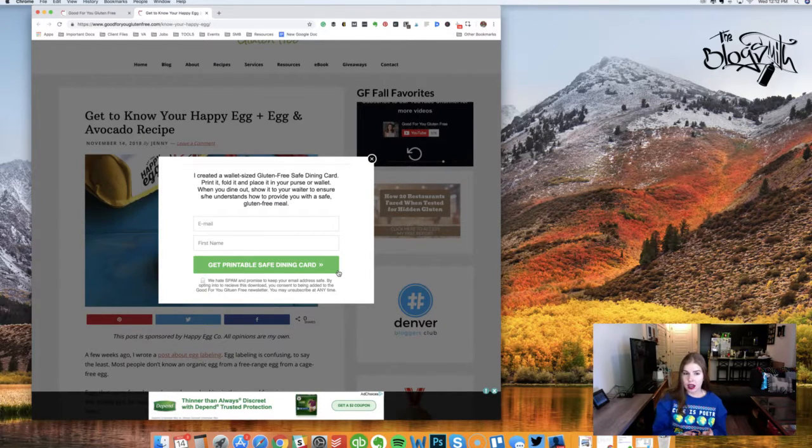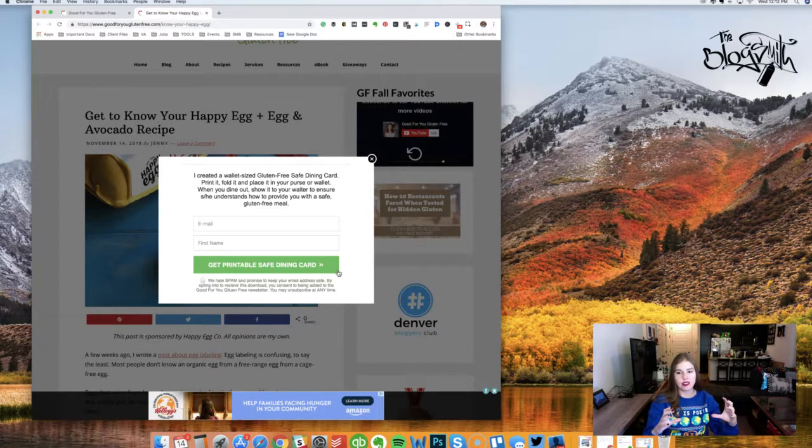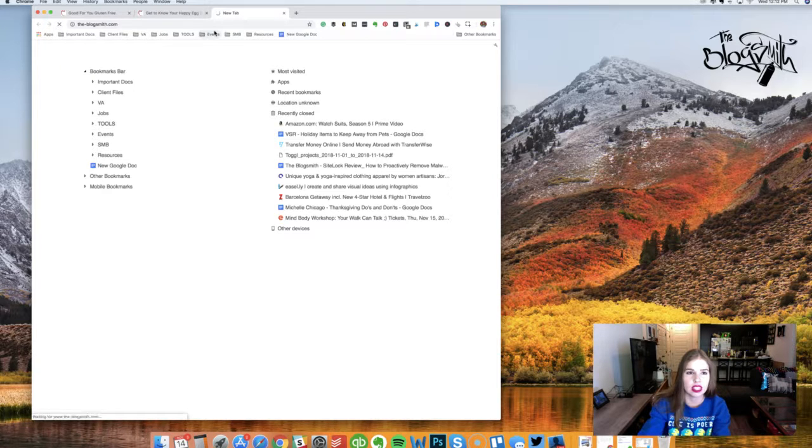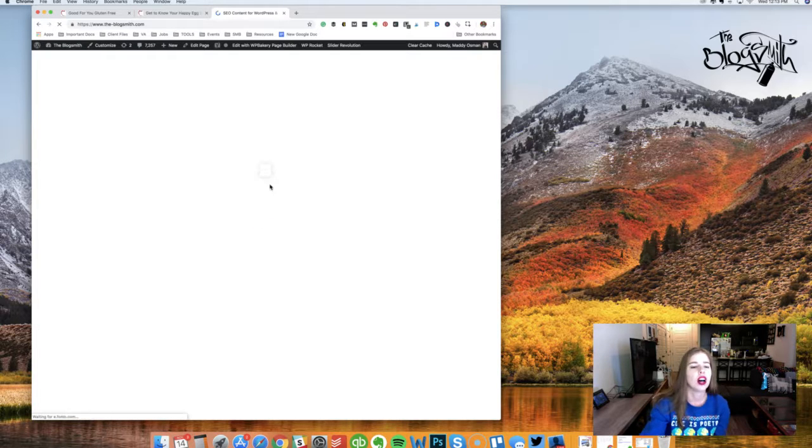What I wanted to say about this specific display is, she has a wallet-sized dining card that you can print out and take with you, and that's awesome. I would just like to see a picture of it here. So just take a screenshot of it. I can show you on my website what I've done recently to try to get more visual with my opt-ins, just so that they're a little bit more compelling for people.